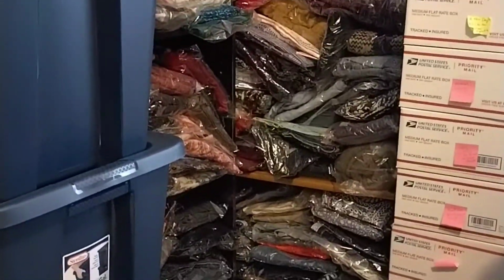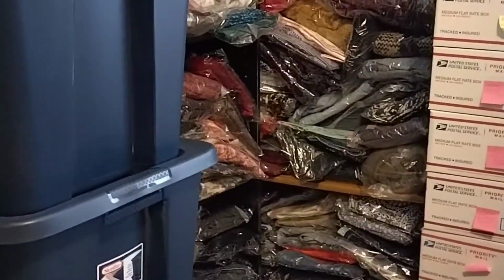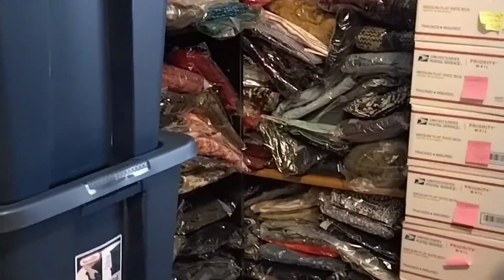That's another reason I wanted a storage unit, because I feel like I can get more organized. But with it just crammed in here like this, it's driving me crazy. I really have to look for stuff.